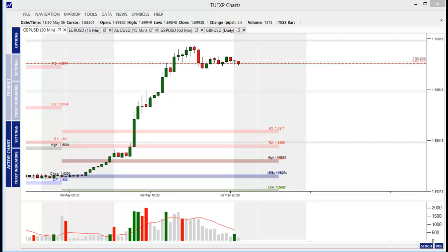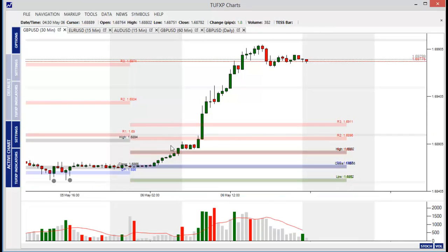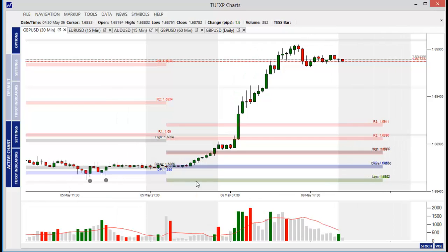Starting off with the 30-minute chart from yesterday, we can see the market moved just under 100 points yesterday, but unfortunately didn't give a potential buy signal. Now, the reason for this is that the market didn't actually have a pullback to give a turning point, as the market actually just broke out of this sideways range.